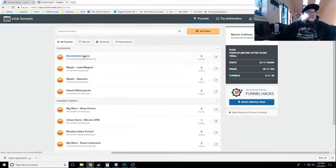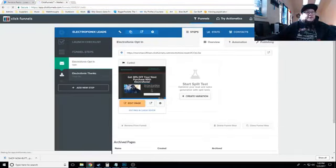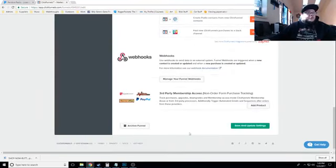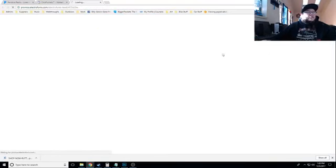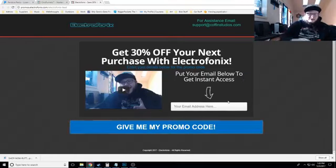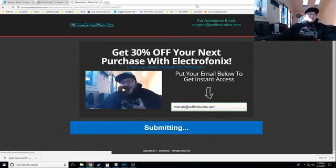So now let me go to the funnel itself and map that domain to it. Just go to settings. And you can see the domain drop down. We're going to go promos.electrofonix.com. Save and update settings. Alright, so now if I go here, it should just be, yep, promos.electrofonix.com/electrofonix lead. Cool, that's my thing. So let's do marvin@coffinstudios.com.